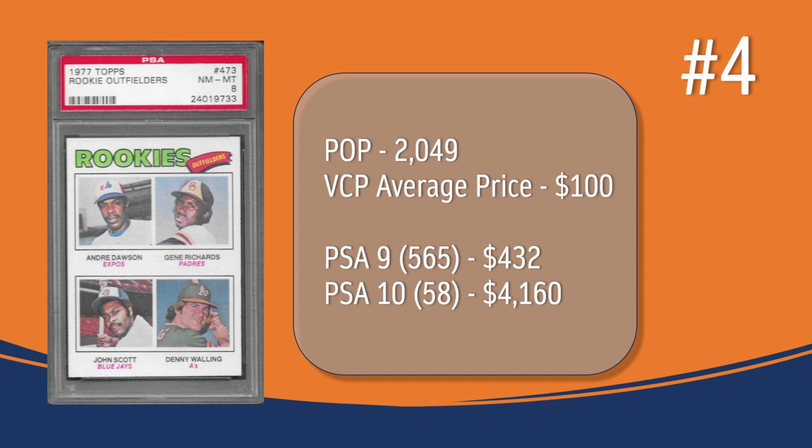At number 4, we have the Andre Dawson rookie card. There are over 2,000 graded PSA 8 copies, and they go for around $100. In a PSA 9, there are 565 graded copies, and they sell for just over $430. In a PSA 10, there are a good number of PSA 10s at 58, yet they still go for around $4,160. All right, on to the top 3.